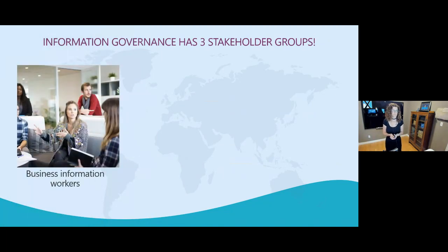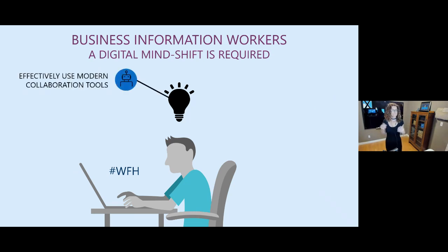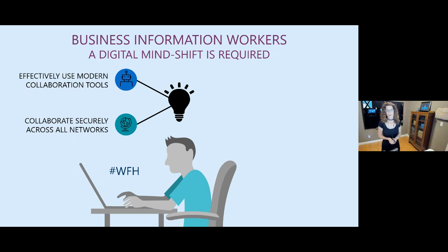There's 3 key groups. First and foremost is the largest group, and that would be the business information workers. They're the ones that are adding the content all the time. Now, I want to specifically call out this group because in this work from home scenario we're all in, many information workers are kind of going through what I'm calling a digital mind shift. They're having to learn some new skills. First of all, it's in their best interest to learn how to effectively use all of the modern collaboration tools to their benefit. They must know how to collaborate securely across all of their networks. They should be cybersecurity aware.